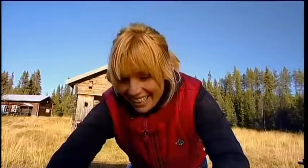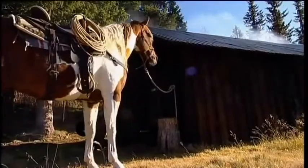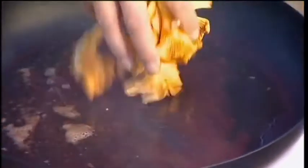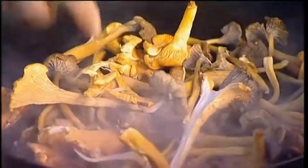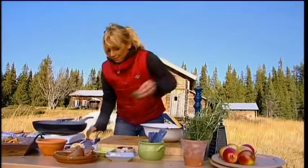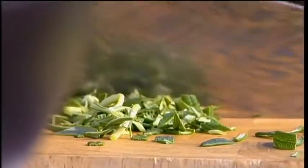Okay, so here we have two types of chanterelles. He's lonely. Or hungry, maybe. So the chanterelles go in the pan. You can just divide the mushroom with your hands. Fresh rosemary, you got that here. There we go.